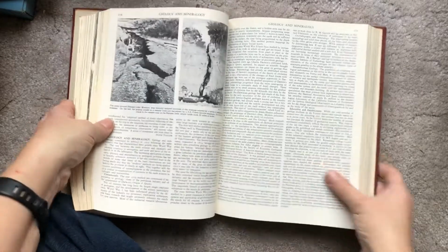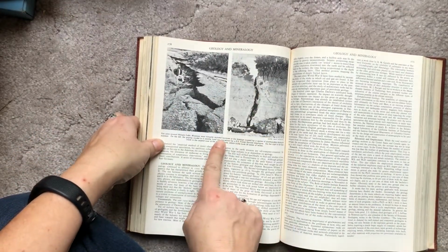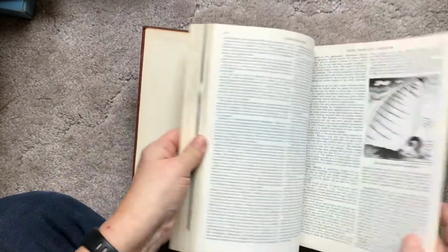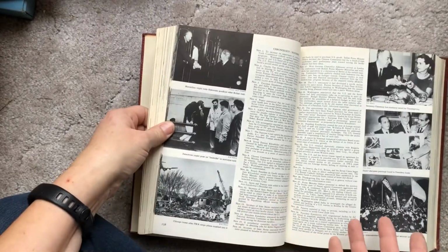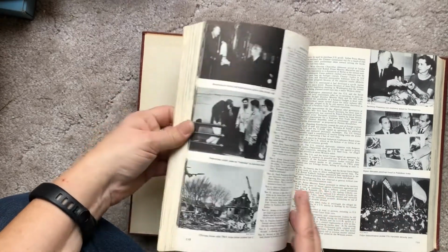All right, so geology and mineralogy. I might take this one out to make a page in my journal about the fact that I like, you know, rock hunting and stuff like that. So I will take them out and then I'll recycle the rest. I feel like they would normally have just gotten dumped right into the recycle bin. At least this way, some of the pictures are getting used, some of the pages are getting used.